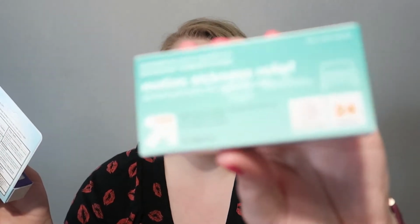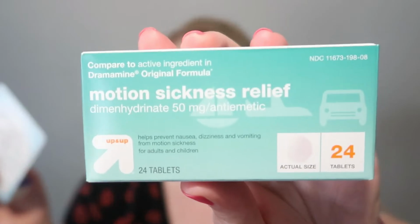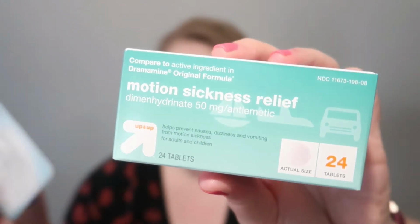And this one, we looked at all the back and everything, and this one that we got, this is from Target, by the way. It's the Up and Up brand. So this is okay for kids to take. It says children 2 to 6 years old take half of a tablet. And then for our big kids, it says ages 6 to 12, also take half a tablet.